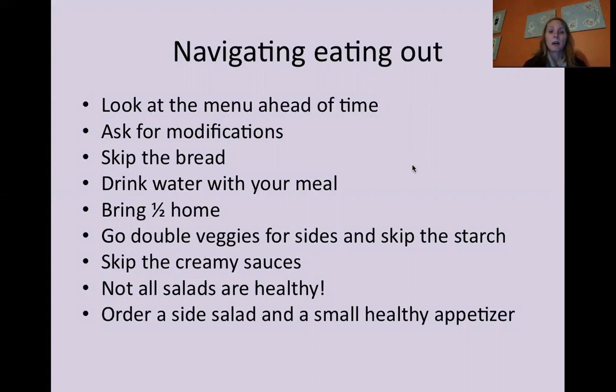You can always ask for modifications. Most places will modify a meal for you if you ask them to. One of the things that you could do, as it's listed down further, is you could ask them to replace one of the starches for a veggie. So do the double veggies instead of having a starch. You can always ask them to hold the sauce if whatever meal you're getting is in a sauce or comes with a sauce or a dressing. You could ask them to hold it or put it on the side. Usually, if you have somebody put a sauce or dressing on the side, you'll find that you use a lot less of it than if they were to put it on the actual meal itself.